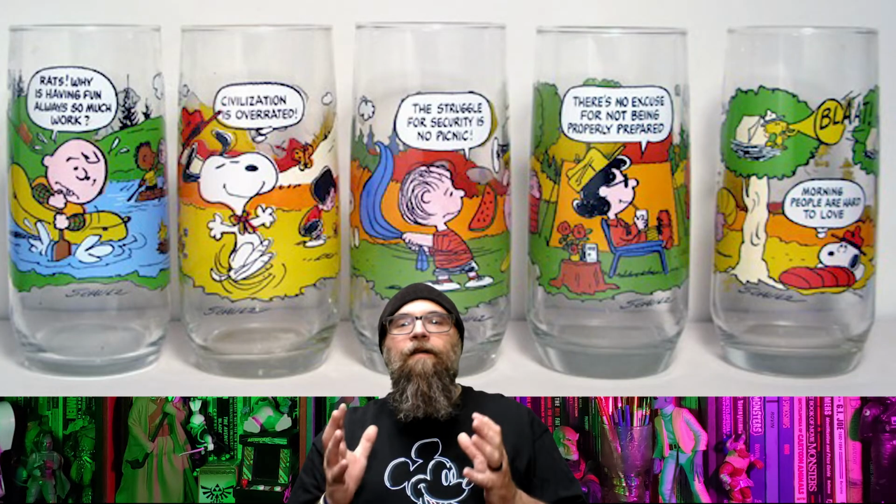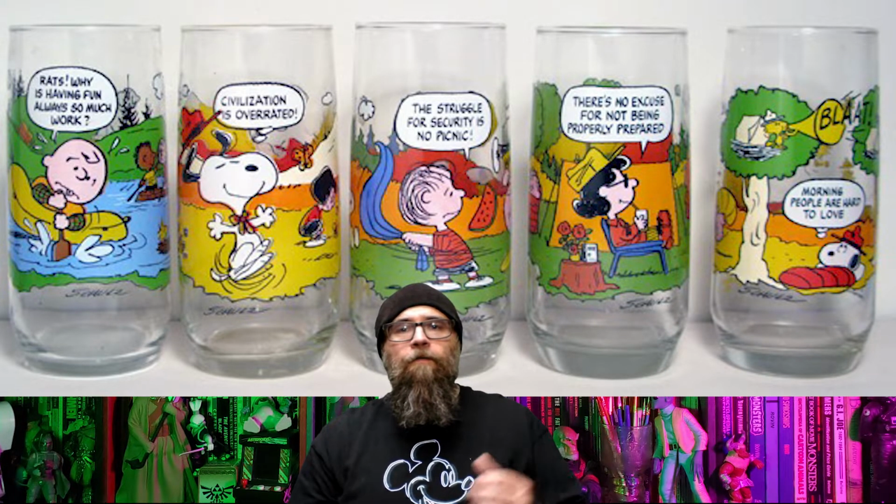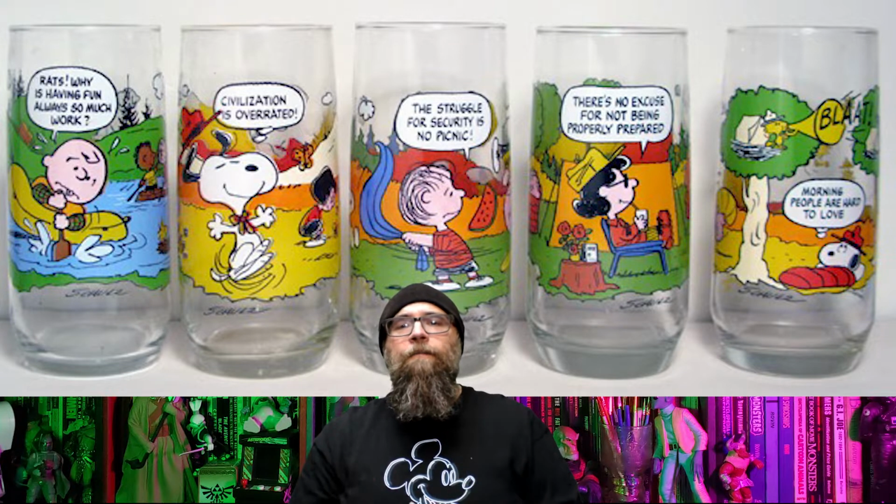by McDonald's in 1983. Now, to be honest, I don't really remember this line of glasses too much, but there were 5 in total, and they featured the lovable Peanuts gang in outdoor settings. You had everything from Charlie Brown whitewater rafting, you had Linus picnicking, and you have Snoopy just being Snoopy all over the place. They featured classic artwork from Charles Schulz's Peanuts, and each one of them had a word balloon that offered a little bit of humor in the vein of the Peanuts strips.